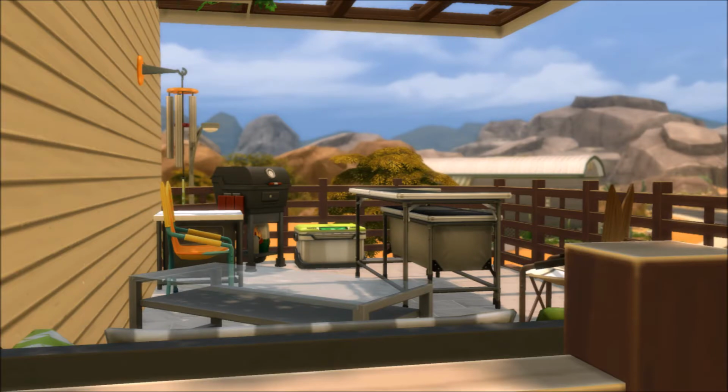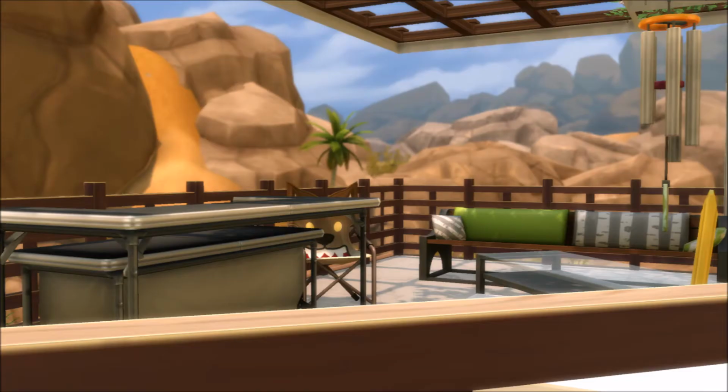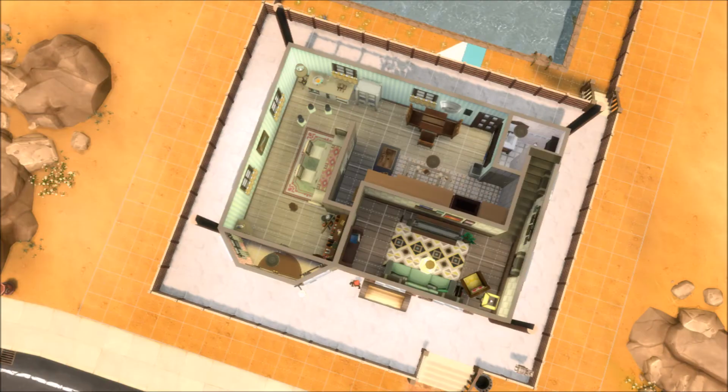Oh well. And then check out those views from this upper balcony. Isn't that just gorgeous? With that little sunroof up top, just to give a bit of shade. And I put a bar up there, so like you can be making some drinks, hanging with your friends. And again, look at that view. Just absolutely stunning.